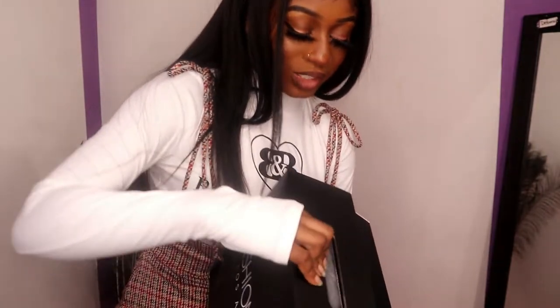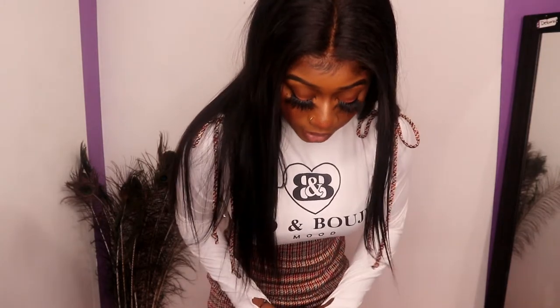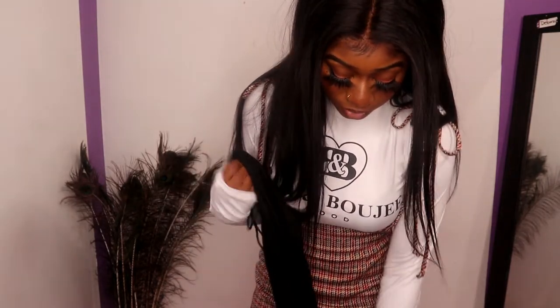But I also got shoes. These are my first pair of shoes on Fashion Nova. Wow, they're thigh high boots, guys. Look at that! Anyways, I got these in the size 6. I have really small feet. I'm usually a 5.5 when it comes to sneakers, so hopefully these fit, because I read the reviews, they said to go a size up because they're kind of tight. So let's see if they're gonna fit.